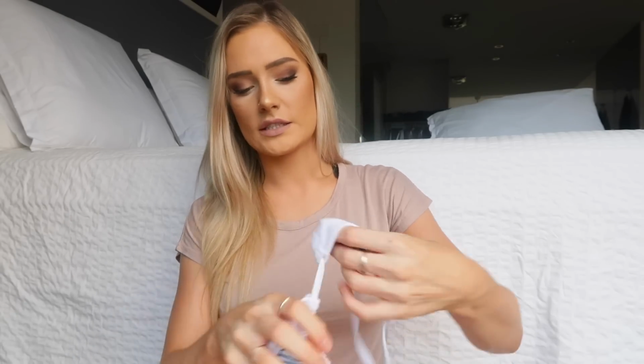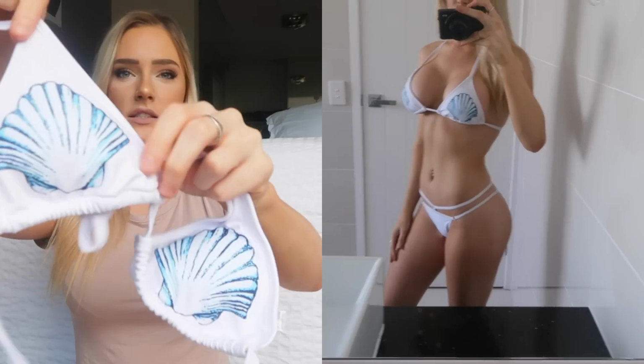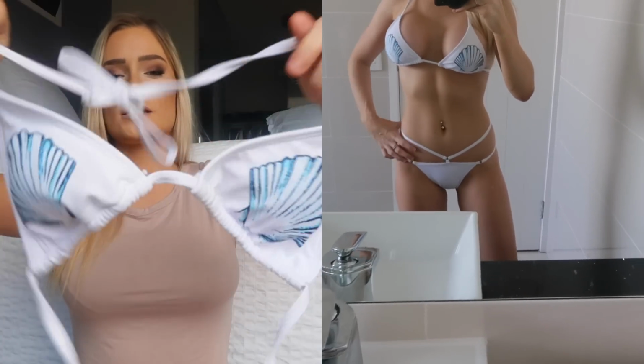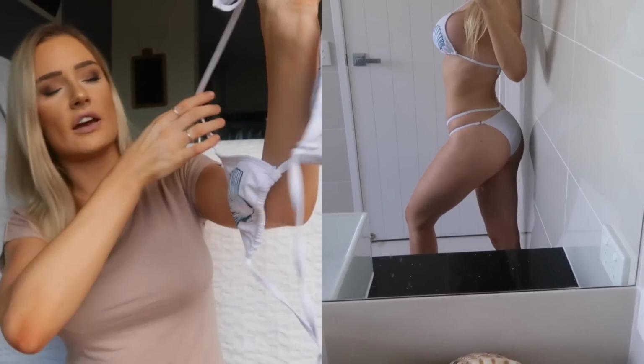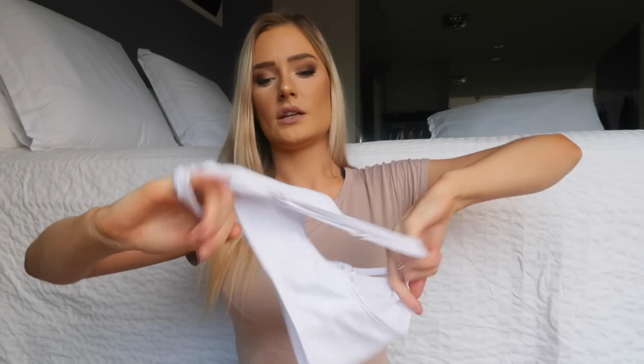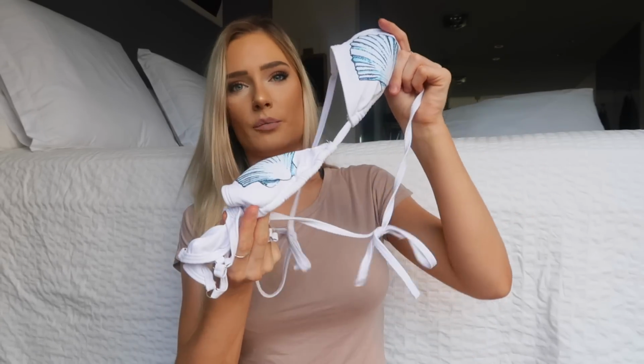The next ones are also unfortunately a little bit too small for me. This is what it looks like. It's this really cute shell print bikini, but literally this top is just tiny. I should have got a size large in that, and I'm really sad I didn't, because I really love these and I don't have many white bikinis. The bottoms are really cute and probably wearable, but they're a little bit tight. So I might be giving these ones away to someone who can wear them because they're so cute, but they don't fit me.